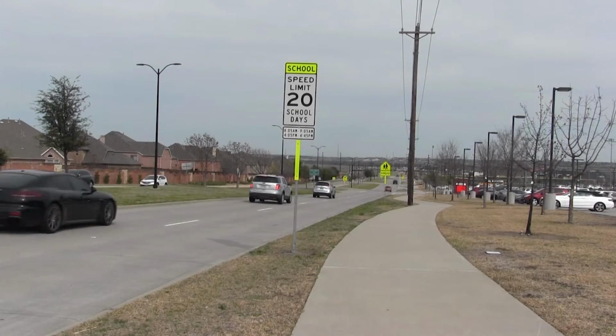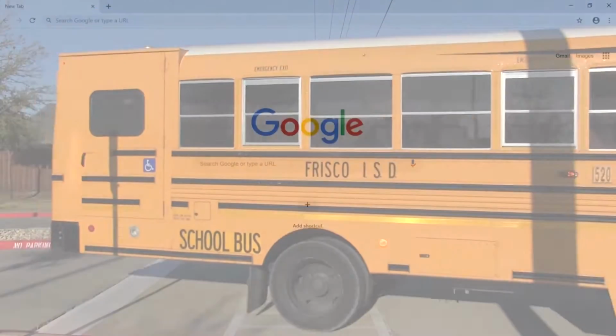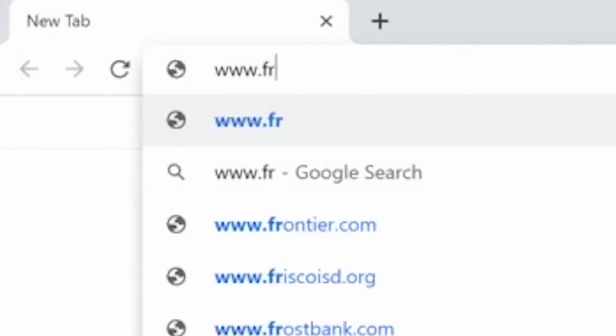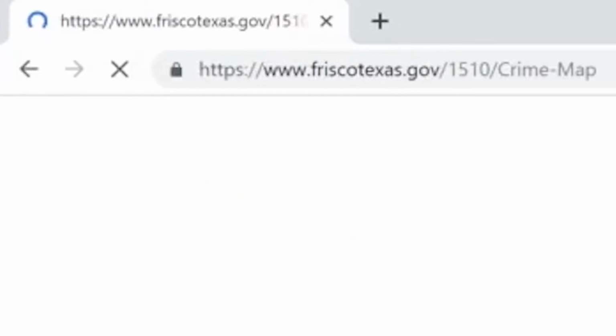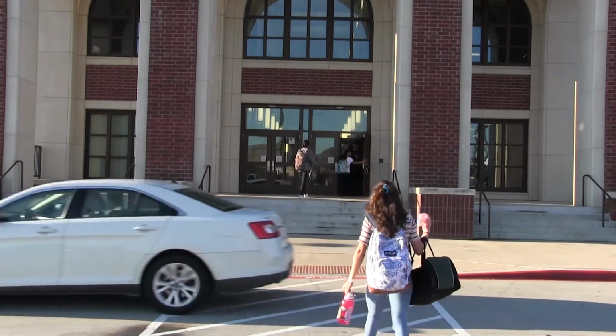Hopefully this new map will improve the lives of people in Frisco and keep us safe. If you would like to access the map, go to www.friscopd.com/crime. For Open Den, I'm Luke Morgan.